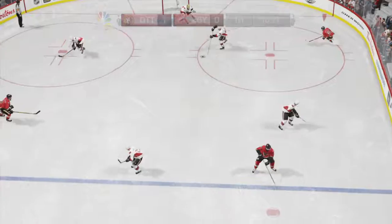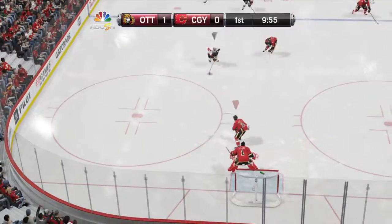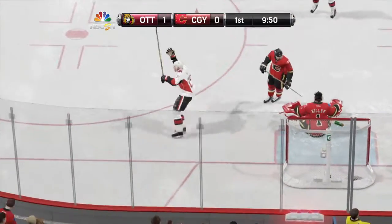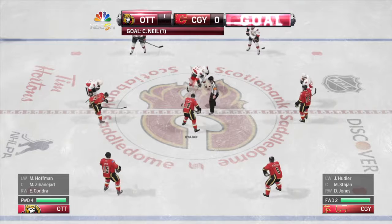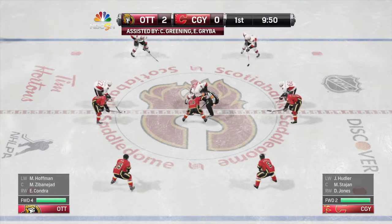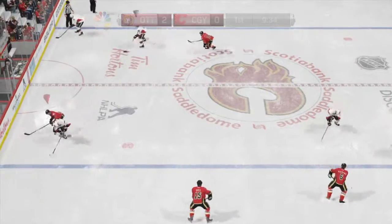Grabbed off by Wierkowicz. To Griba. Takes that pass that was just slipped ahead to him. Big drive! Score! Period is 20 minutes. We're just past 10. Ottawa's lead on the strength of that recent goal is 2.